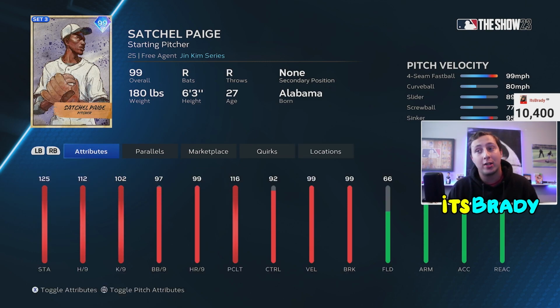112 hits per 9, 116 pitching clutch. Pretty good control numbers. On the sinker, it's at 85, which is a little sad, but 92 for the slider, 99 for the heater. That's definitely what you want to see, and the break is like 99 pretty much across the board. I know my webcam and sub counter are kind of blocking it, but Satchel Paige is definitely an amazing arm and someone that you probably should pick up. He's in the 9 spot today. I think he's really good. It's just one of those things where I don't know if you pick him over Juan Soto.